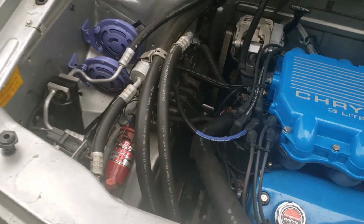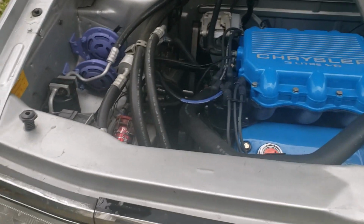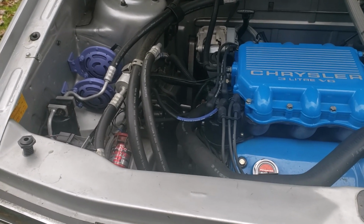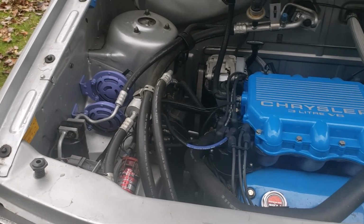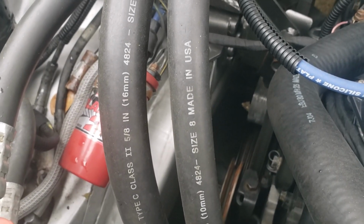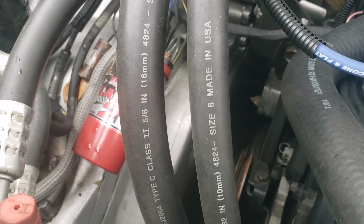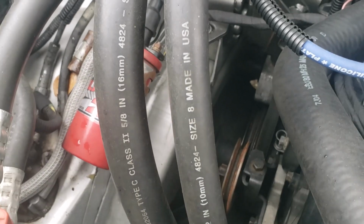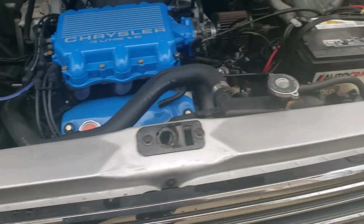It has been converted to R134 AC. It is an original AC vehicle. I have it all pretty much disconnected right now. It does work and it does blow cold, but the front of the clutch on the compressor housing leaks Freon. So I've drained it down and pulled the belt off of it, and I just don't have a need for it. But I've left it all there. If anybody wants to basically put a new compressor clutch on it, it'd be good to go, good as new.